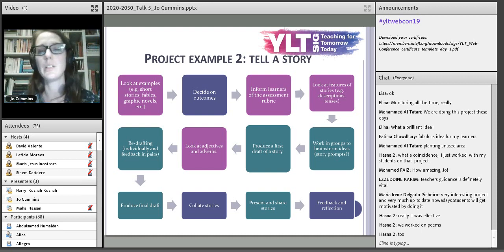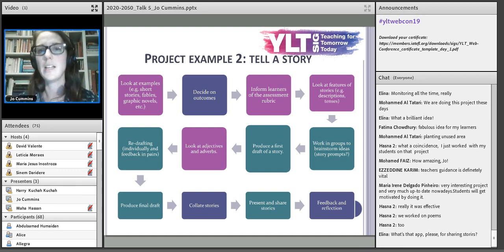Again, you might want to look at the assessment rubric if that's appropriate. And then look at the features of stories: descriptions, tense, what sort of tenses do we use? You might want to talk about writing in the first person or third person, and what the differences might be. And then you might want to work in groups to brainstorm some ideas. You might want to give them some story prompts.